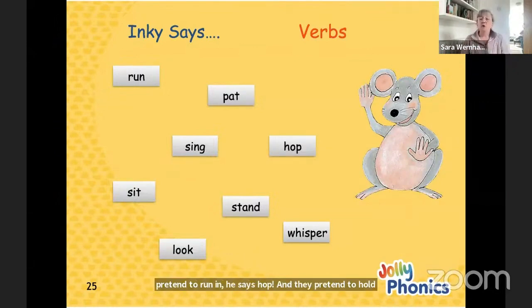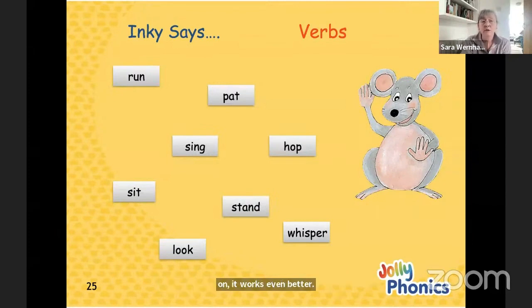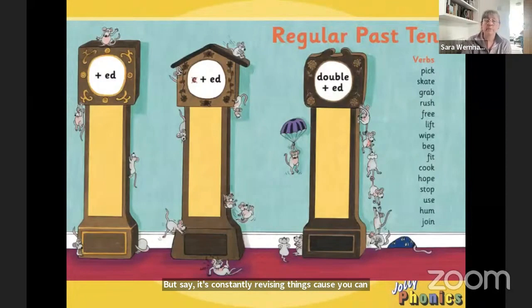But again, you can choose the verbs you're working on, the vocabulary you're working on, and it's a game that you can play with them, which reinforces vocabulary, and they can play it between themselves as well. Again, if you've got a set of cards which have the right words on, it works even better. But it's constantly revising things, because you can teach a child something once, but it doesn't mean they've learnt it. Okay, verbs happen in time, which is why we have tenses.